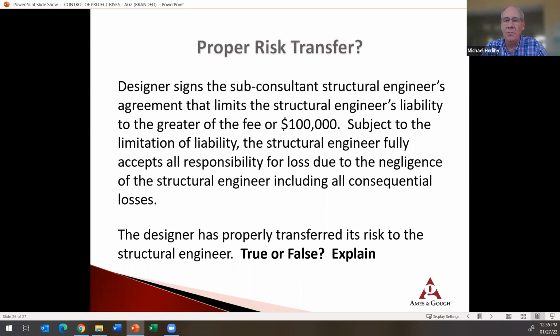That's an absolute statement that says I can screw up in a major way. I can have all the insurance in the world, but you just agreed that I'll never be responsible for more than $100,000 or my fee. That's the risk associated with these things. And you can't bear that risk.